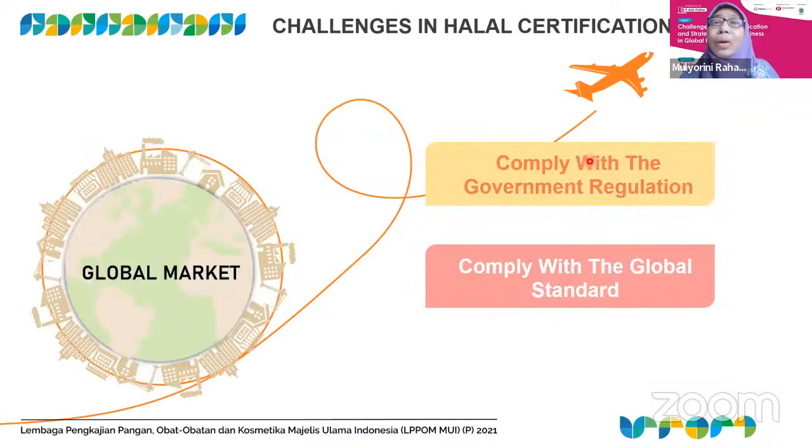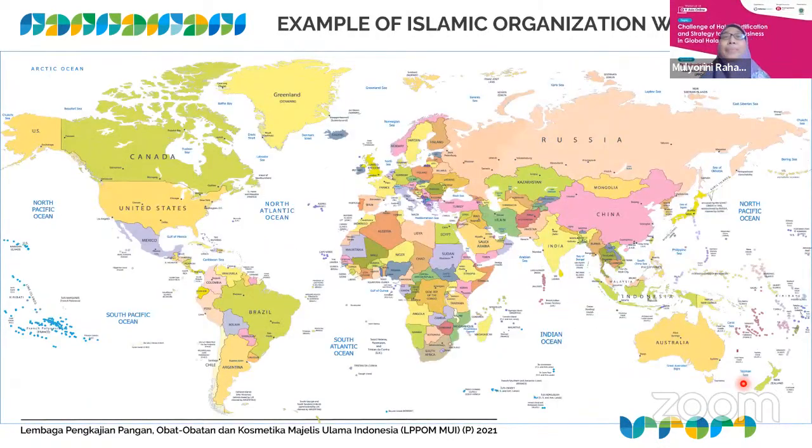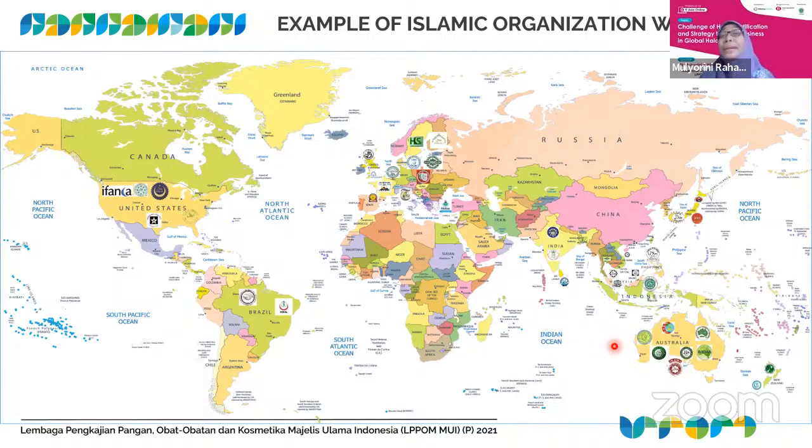Okay, and now what are the challenges in the halal certification process? First, of course, the company must comply with government regulation, and sometimes also with global standards, especially if the product will be marketed in many countries, because certain countries have standards for halal product recognition. Here are examples of Islamic organizations worldwide that sometimes have a certain standard that also must be followed by a company that would like to market in that country.